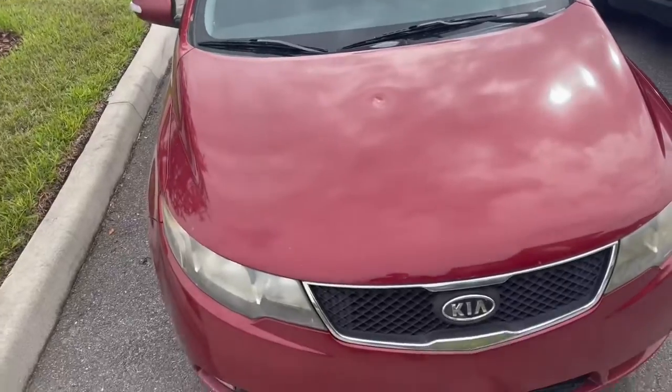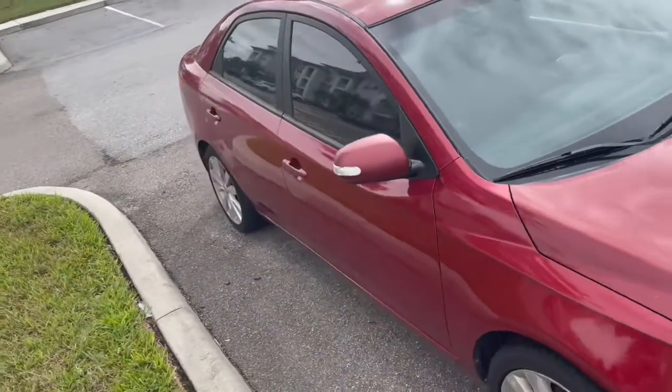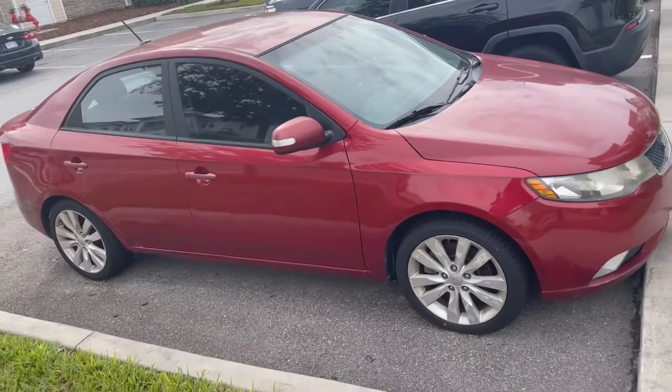Hey y'all, I just want to show you the car before I clean her out. Show y'all essentially what it looked like. This is my wife's baby. She's a red Kia Forte, 2010. And we're getting ready to say goodbye. It's a sad day for us, man, but it's okay. On to bigger and better things.